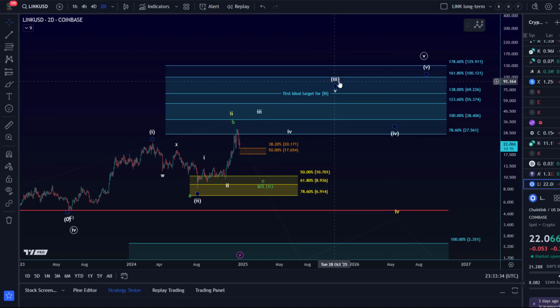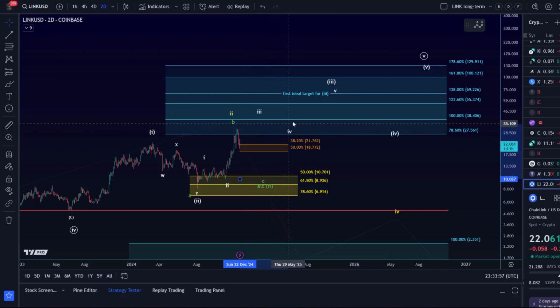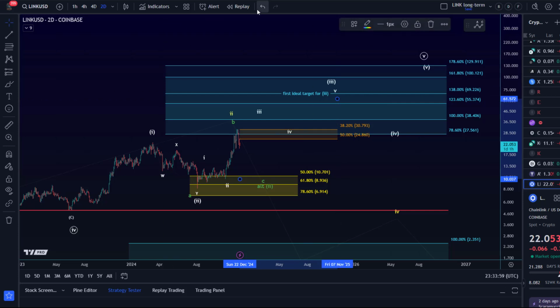The first ideal target for this larger third wave is $69. I see that as a key milestone target as we climb higher, a key milestone target that will support the price going forward. If we go above it, we should hold above that pivot. But for now, if we're going higher, we just move this support zone higher together with the price.